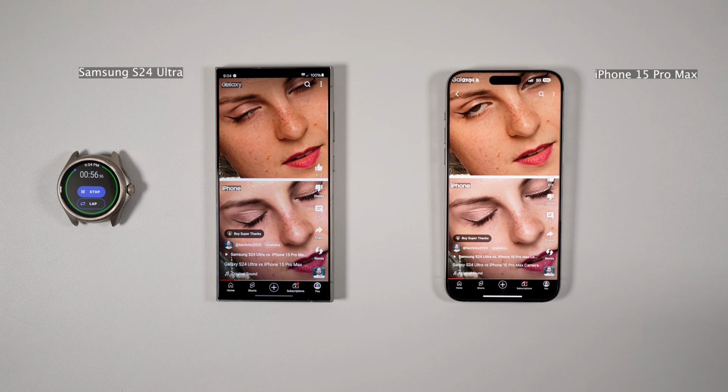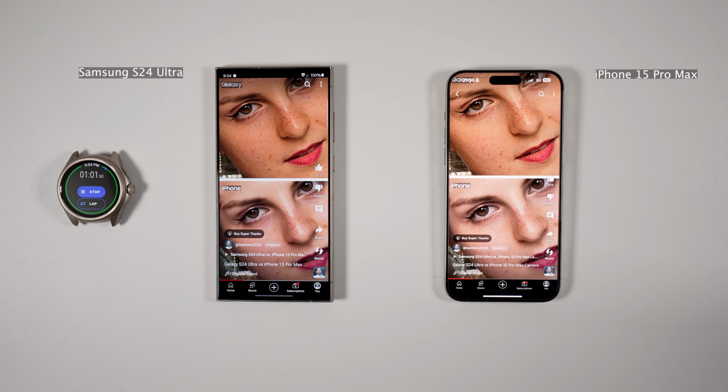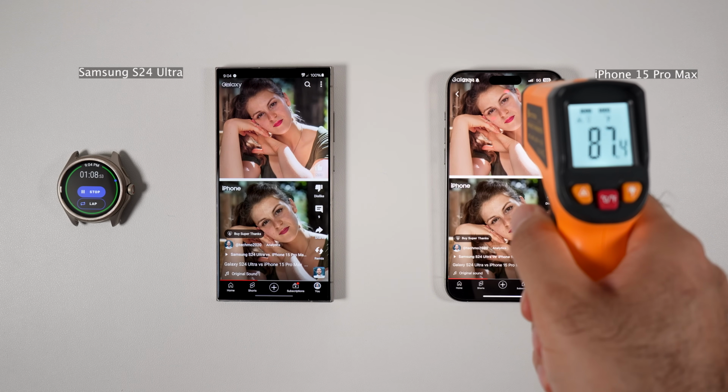Theoretically, both of these phones should hold the same amount of battery even after 6 months and should degrade similarly. Generally speaking, a phone should not degrade more than 1 or 2% per month, but that's just in theory, and we won't know for sure until we check it in practice.